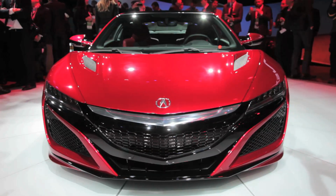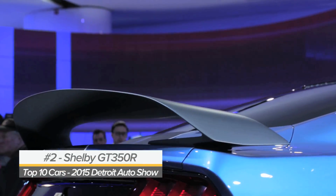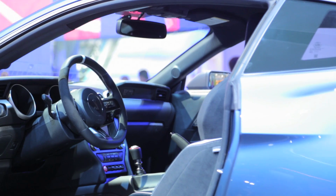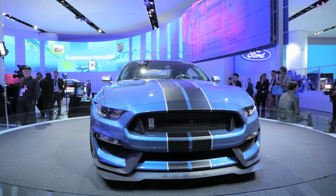And in number 2, there's a track-focused product from Ford that can boast some impressive firsts. It has Ford's first flat plane crank V8. It's going to be the first naturally aspirated V8 from the Blue Oval brand to crack 500 horsepower from the factory, and it's the first car from a mainstream brand to come with wheels made of carbon fiber.